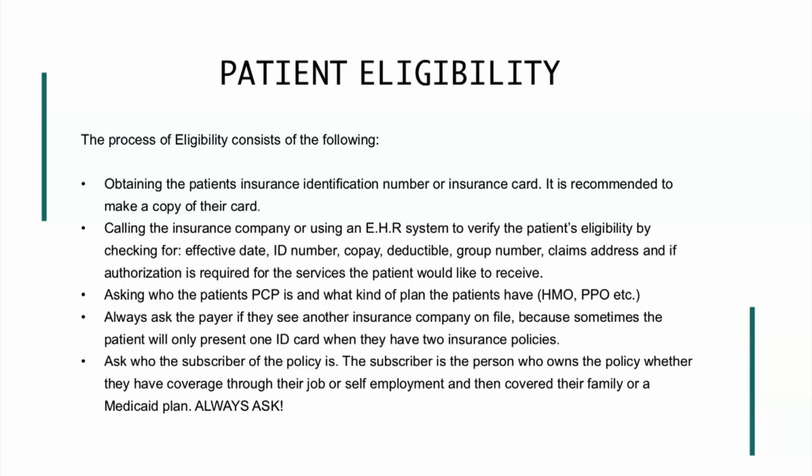You will also need to ask who the patient's PCP, primary care provider, is and what kind of plan the patients have. Is it an HMO, PPO, or fee-for-service? Always ask the payer if they see another insurance company on file. Sometimes the patient will only present one ID card when they have two insurance policies. This happens a lot, so you always ask if they see it because with the coordination of benefits, the insurance company can usually see any other payers.